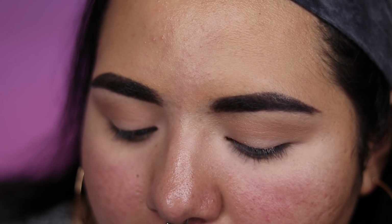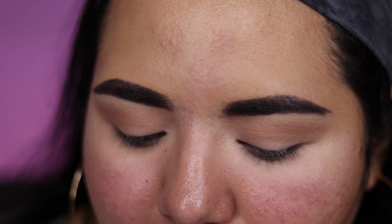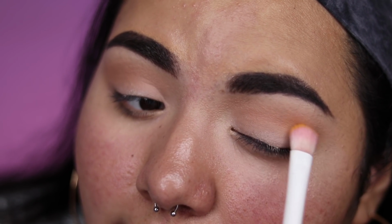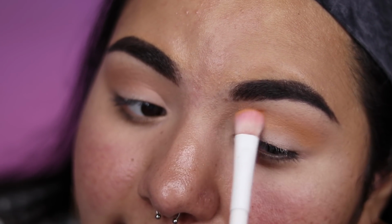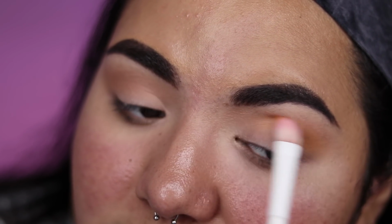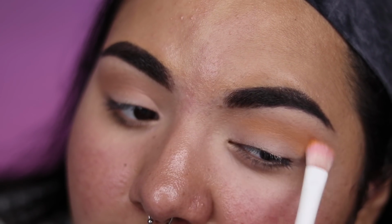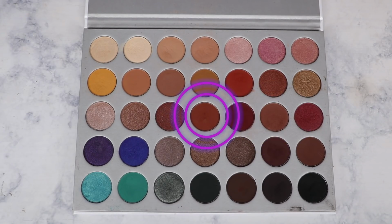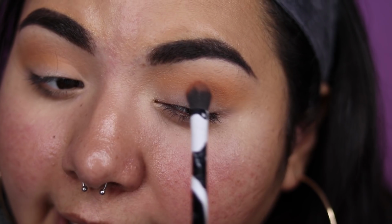Okay, so next I'm going to take this flat blending brush from Wet n Wild, and I'm going to go into my palette again, into the color Creamsicle. I know it looks like a bold choice, but we're going to tap off the excess and put it right here in our crease, basically in the same spot that we just put the first transition color. And you just want to blend it out. I'm going to use a little bit of Roxanne, and then just a little bit of the shade Buns. I'm going to tap off the excess, and I'm just going to go back in there.